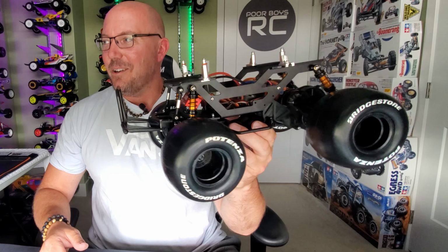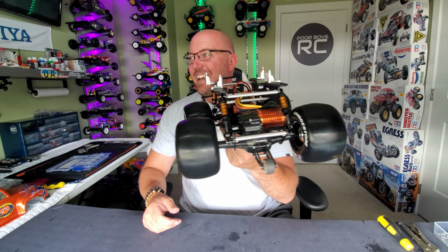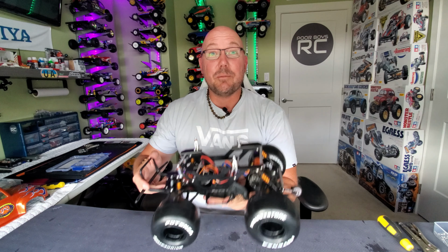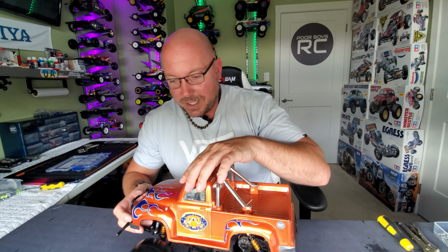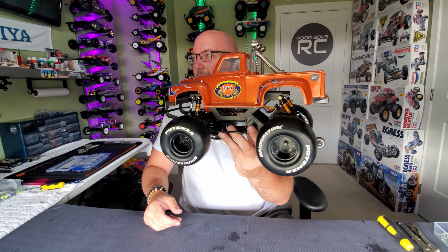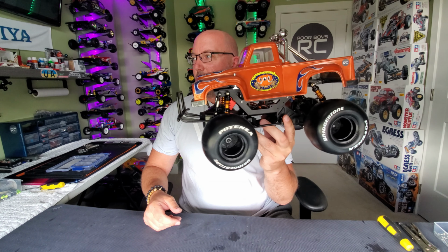And let's just have one more look at this bad boy. I am in love with how this thing looks. Boys, that is just out of control. It looks so cool. Let's put the body on it real quick here. Just give you guys a quick little visual of what you're up against. Oh my Lanta. Yeah, that is pretty boss, boys.